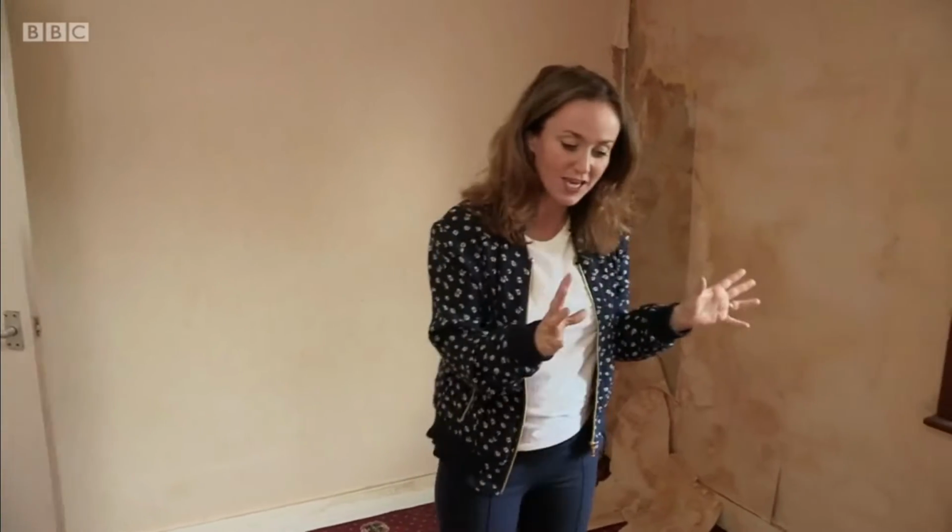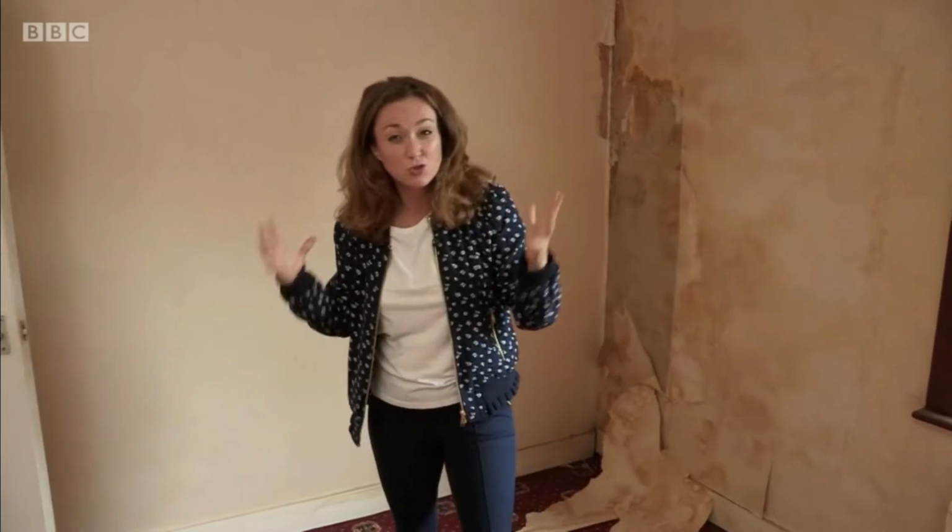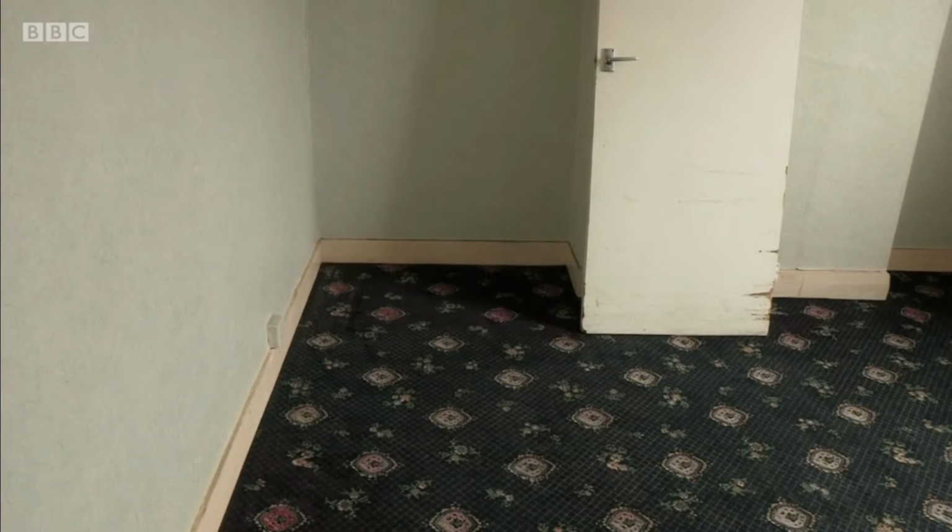So that guide price of £250,000 plus seemed a wee bit too good to be true for a three bed in London. And it kind of is, because one bedroom's really small. But for that guide price, I wouldn't expect perfection. And there's certainly a lot you could do to make this more of a perfect family home.